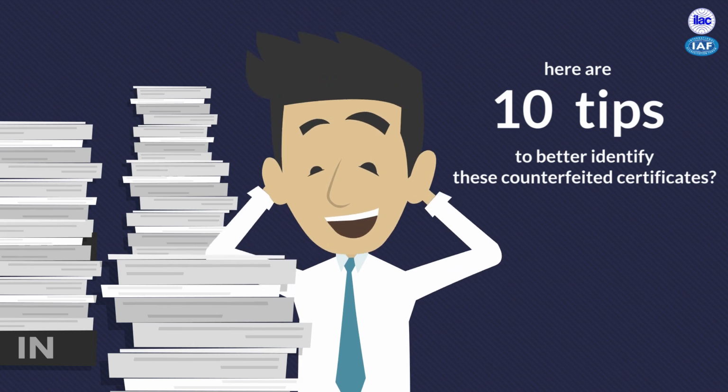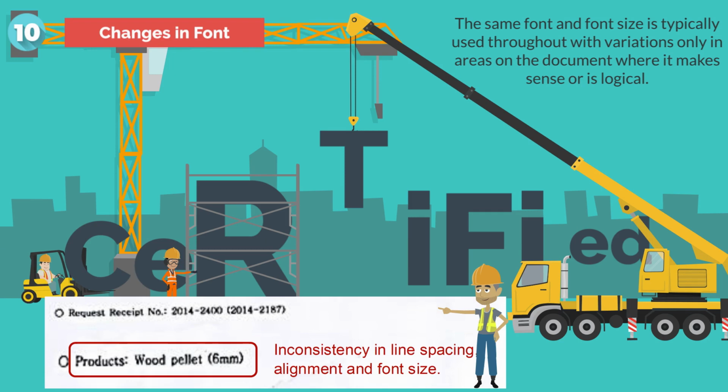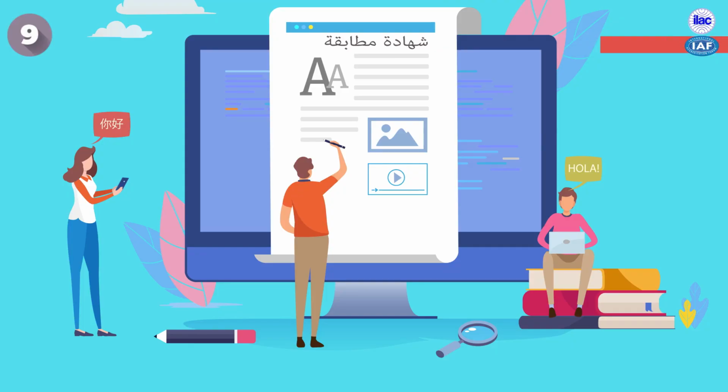In descending order, tip number 10, changes in font. The same font and font size is typically used throughout, with variations only in areas on the document where it makes sense or is logical. So if you notice inconsistency in line spacing, alignment, and font size, that's a sign of unprofessional editing.